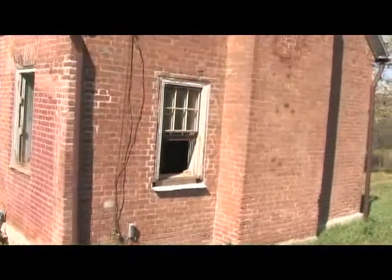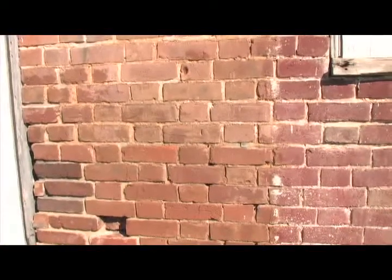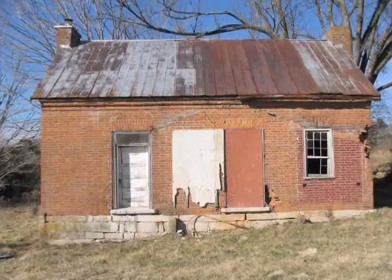It's brick and it's Flemish bond on all four sides, and Flemish bond would have been the most expensive bond to use. So although it seems like a small house to us now, it was really quite a substantial house for its time. For the early 19th century in Hart County, it would have been kind of a very significant place.